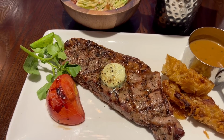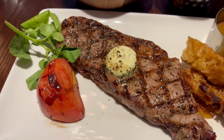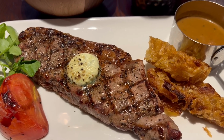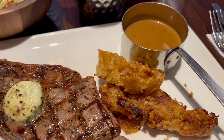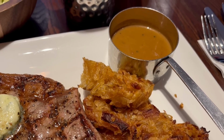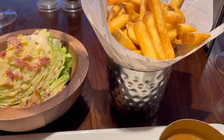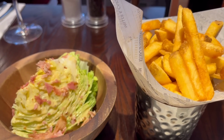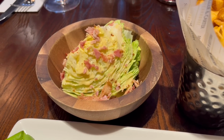Starting from the left, you have a roasted balsamic beef tomato, the big 12-ounce grilled sirloin steak with a parsley butter on top, which looks amazing, an onion loaf as it says on the menu, so it's going to be interesting to taste and see exactly what that is. A pot of peppercorn sauce that I chose, which is going to be great for dipping things in, a side of seasoned fries, and a wedge of lettuce with a bacon and honey mustard dressing that I also chose.